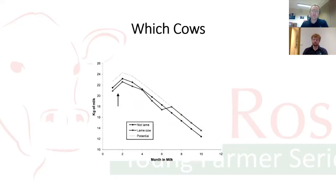Actually, it's the higher yielding cows. Higher yielding cows are more susceptible to lameness. And what lameness does to these cows is it reduces their milk producing potential. So when people start to look at lame cows in individual herds, it tends to be the higher yielding cows that are more prone to going lame. But those cows lose some milk. I think the average figure is something like between 350 and 400 litres across a lactation. So it's not necessarily very noticeable how much milk these cows lose.